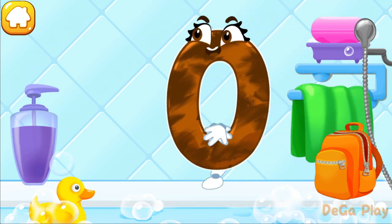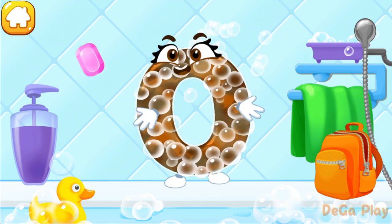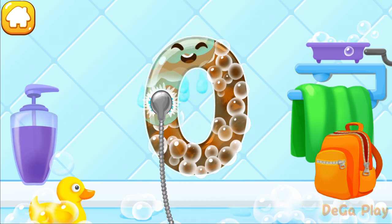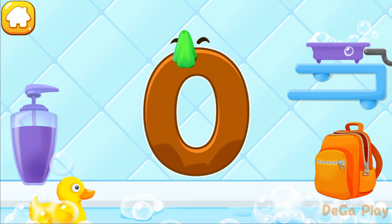Wash the number 0. First, apply soap on a number. Wash away the soap with water. Wipe the figure with a towel. Good!